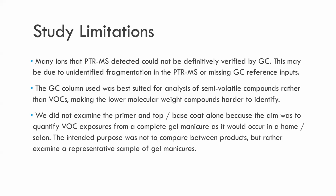And another thing is I realized after that I really should have looked at the primer and the top and base coat each separately. I just did it straight as though it would be conducted in a salon, because I wanted to get a good picture of what's happening during a manicure. But we could have benefited from more data about each product individually.